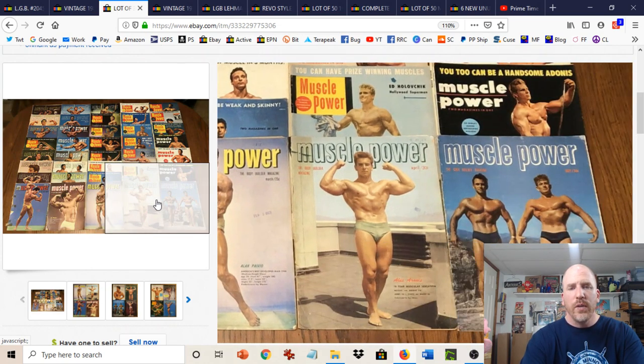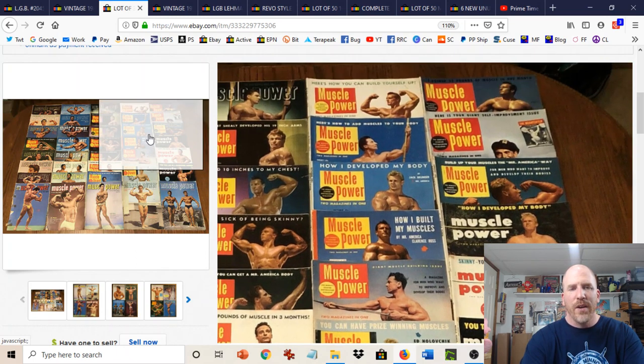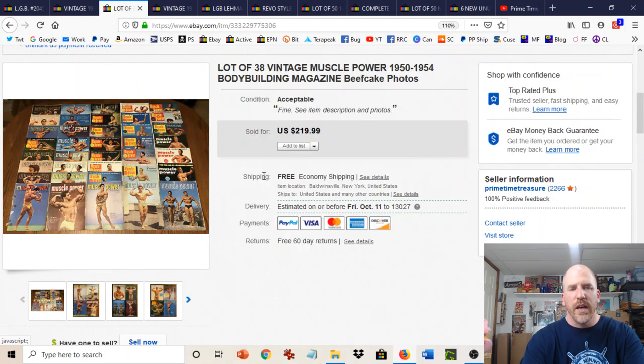I mean, look how cool these are. Just awesome poses, awesome pictures, awesome hairdos, just a nice vintage look to the magazines. Now, this is just one small sample. What I did is I took them out and I organized them by title. So Muscle Power was one grouping. There were 38 of the Muscle Powers from 1950 to 1954.